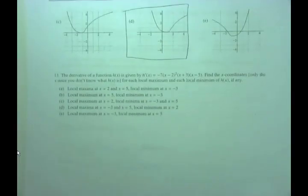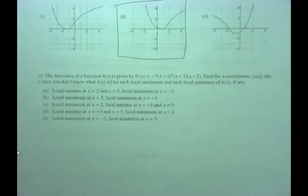All right, so here we go, number 13. Read the directions. The derivative of h of x is given by h prime of x equals negative 7 times x minus 2 squared times x plus 3 times x minus 5. Find the x coordinates, the only x, since you don't know what h of x is, for each of the local maximum and each of the minimum of the function, if any.